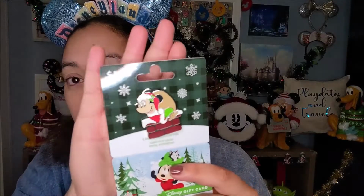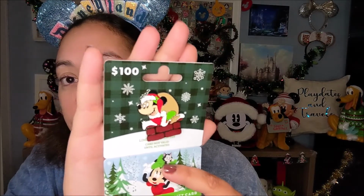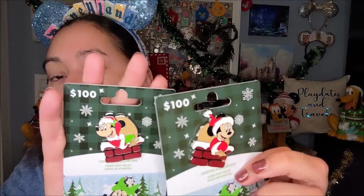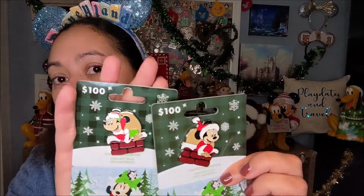This is the Minnie Mouse one that I just purchased, and you can see that she has a little bit of holly and berries in her hair. It's a little bit different from the Mickey one. She's in profile. So I like, of the two, Mickey Mouse more, but since I had to get a second one, I decided to go ahead and go with Minnie for the pair to put them together with my Christmas pin decorations, which I will have up on this channel shortly. But I love Christmas pins. It's one of my biggest collections, so I had to just go ahead and do that.